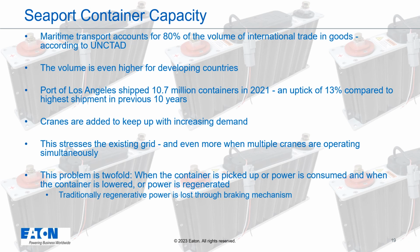This situation becomes even more demanding when multiple cranes operate simultaneously to speed up the loading-unloading process. This problem is twofold. How to react during power consumption when crane is picking up a container, and when power is regenerated when container is lowered. Regenerated power is traditionally not captured and lost through braking mechanism.